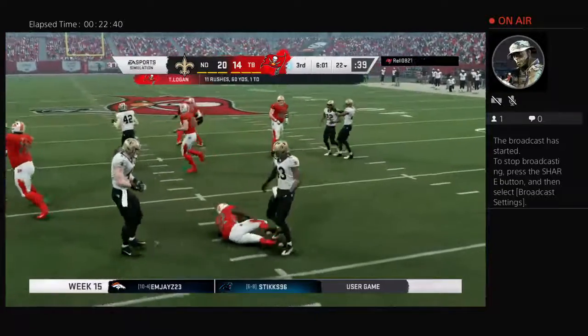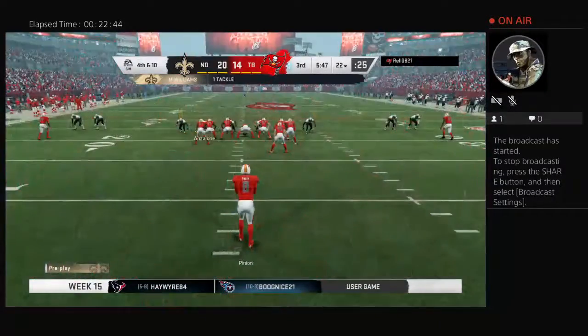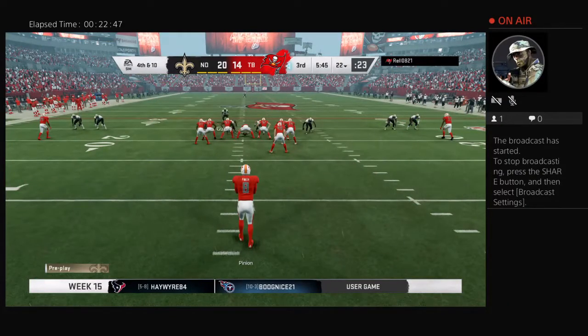On 3rd down, it's Logan. And this one goes nowhere. Losing yardage back at the 22. And a loss of 3 to bring up 4th.